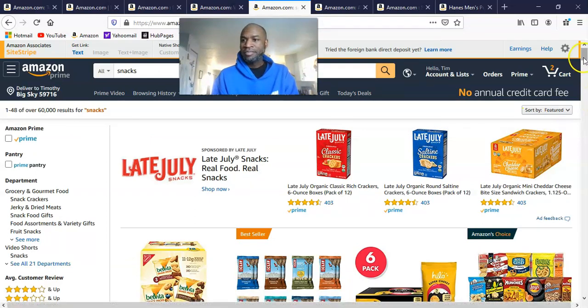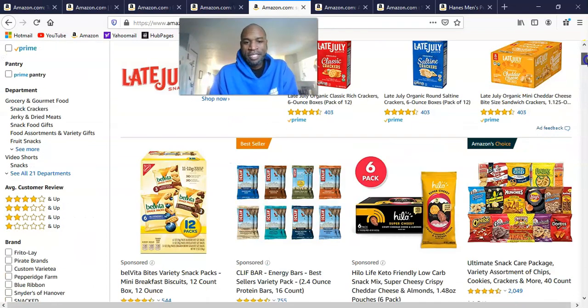Moving on. Snacks. Snacks, people. This goes back to what I was talking about. Being on the bus, you always want to have your own food. You want to have your own water. You also want to have your own food. This does not have to be expensive. These are just some examples.